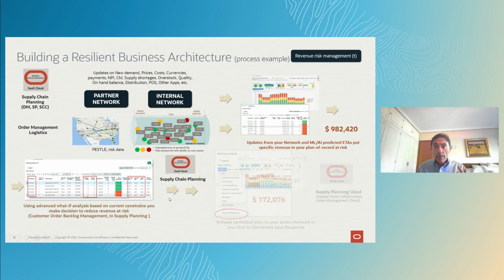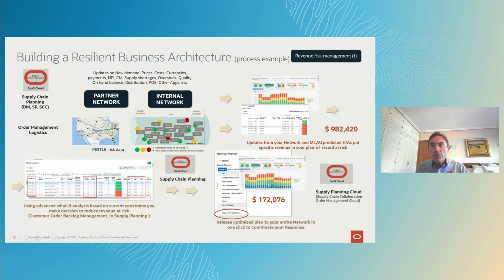Once you are happy with that, you just reduce the amount of risk involved in the demand that you need to supply. You change that plan, right? So instead of building this order, I build this other one. Instead of using this path, I use this other one, and so forth. There are different alternatives to solve those problems. You just release the new plan to your network. You just respond to your supply chain network to all those disruptions in one single click, using again one of the components in the platform.